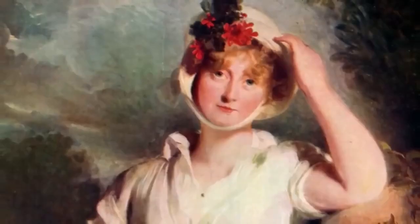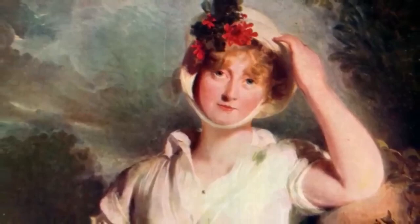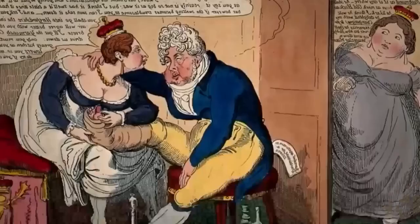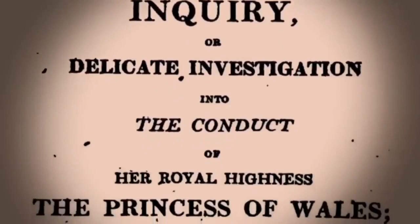George hated Caroline so much, he decided to start the Delicate Investigation, a public investigation of Caroline for her conduct. A book of the proceedings was published, although suppressed. Details leaked out. So the royal dirty linen was washed out for everyone to see. Literally, as well as metaphorically, there was a question about how dirty were Caroline's bedsheets.